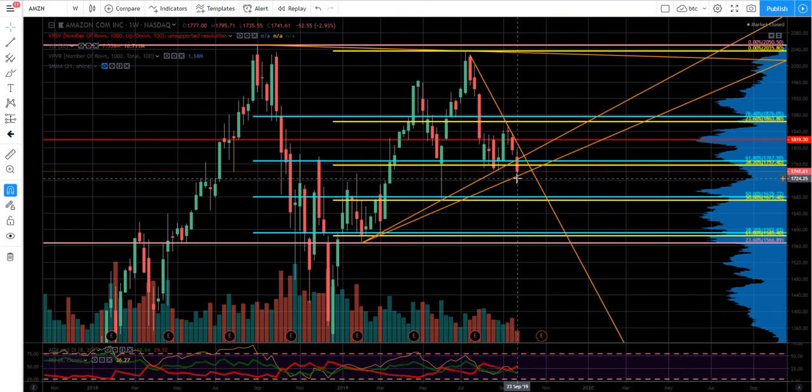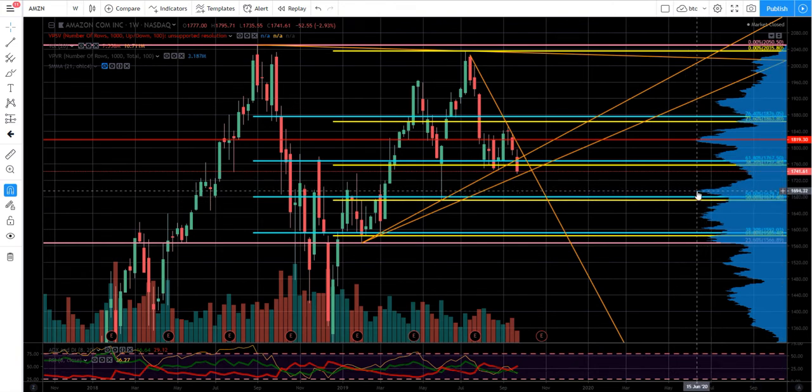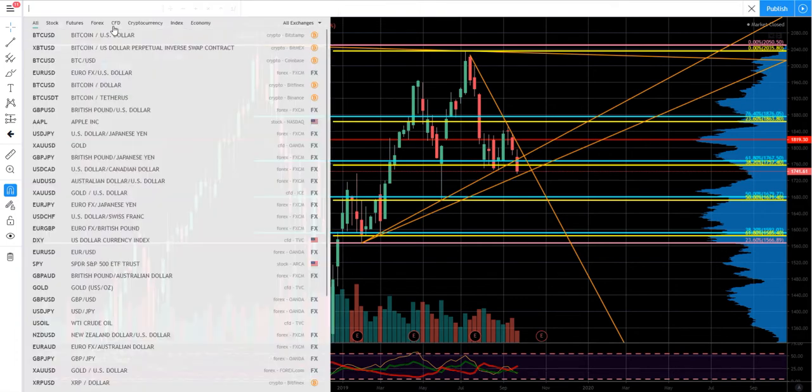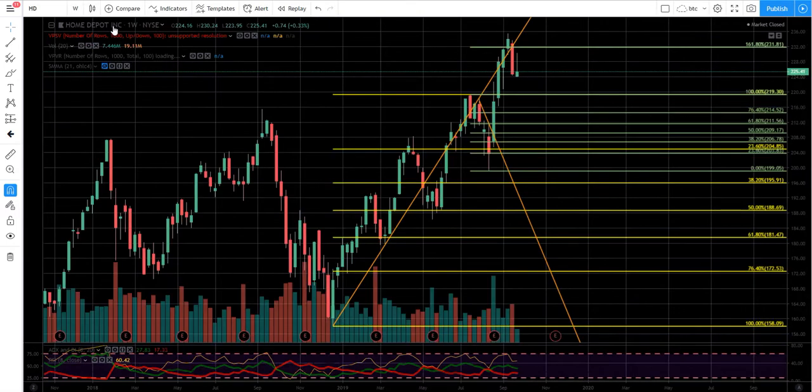But if we do lose this uptrend, can see a retest down here into the 1860 to 1700 range. Large build out of volume here at about 1700, and then that cluster of fibs from 1670 to 1680. So we'll see there. Again, not a big fan of betting against the big names. Just kind of let them do what they want to do. But everybody's got a different cup of tea.